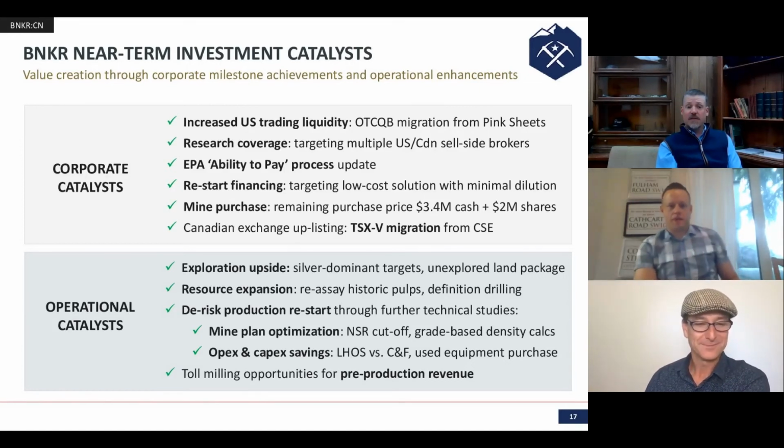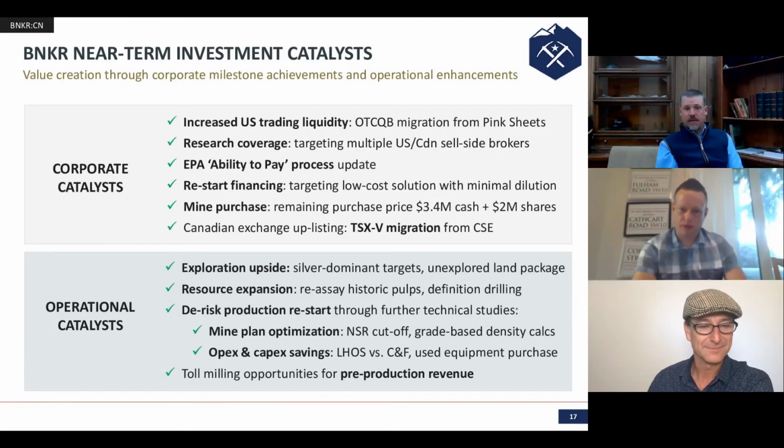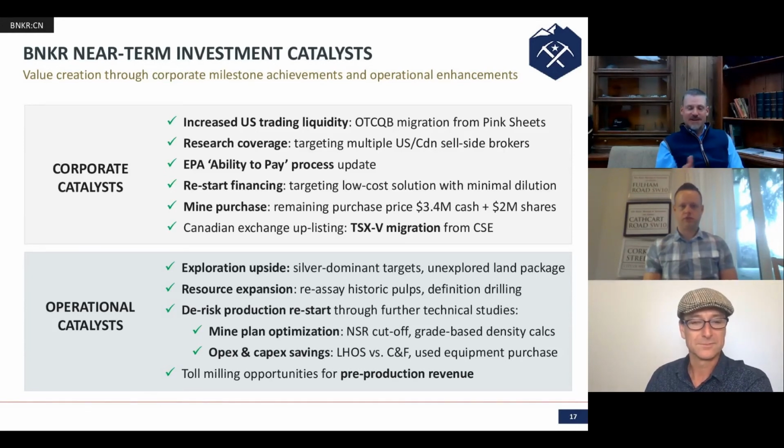Well, I think the slide is right there on the screen. On the corporate side, we have the trading and liquidity. We have the research coverage that's coming into play. We are in discussions with the EPA around the ability to pay. And just on that, I think it's important to understand that we are not discussing what liability exists for historic environmental liability. That's all been settled.